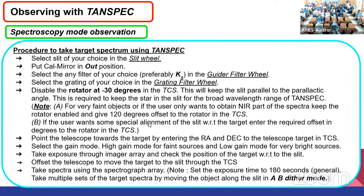And then you tell the operator there at the TCS your target coordinates to point to, and you select the gain mode accordingly. You move the telescope such that your object comes within the slit, and then you take spectra.